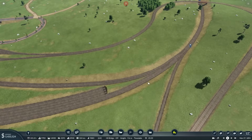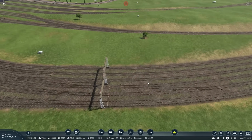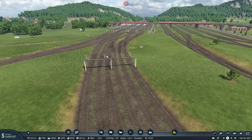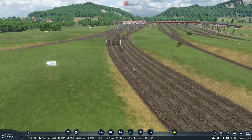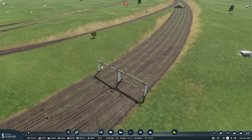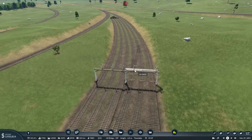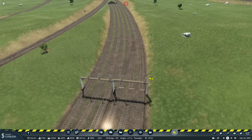And then, yeah, down here, what I need to do, and it's this side. Why is that a signal? Why did I put a signal there? I have no idea. I actually have no idea what's going on with this.